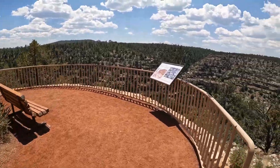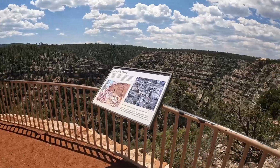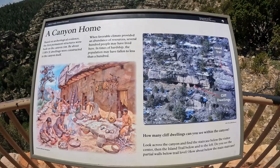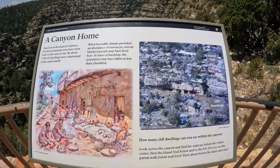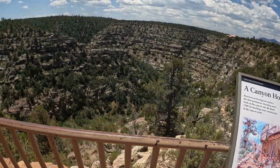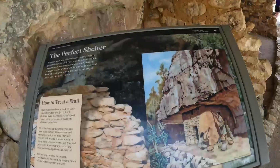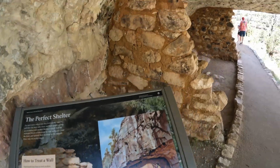The Rim Trail is a 0.7 mile long round trip. It's considered an easy trail to walk. Again, it has lots of benches to sit down as well. The entire trail should not take more than 30 to 40 minutes. Walnut Canyon National Monument is a great choice to go visit and explore if you're anywhere near Flagstaff, Arizona. The trails were a lot of fun and were beautiful.